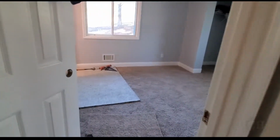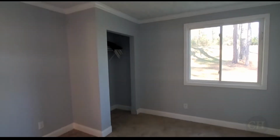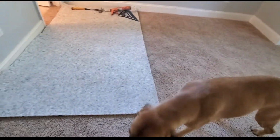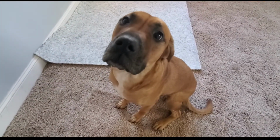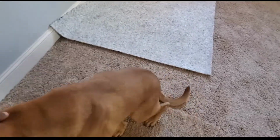Bedroom number 2. Come on, Blue. Blue, can you get off the carpet and come over here, please? Thank you. Thanks, Blue. Appreciate that. Sit. Good. Good job, Blue. You hungry? Okay, we'll get you some food.